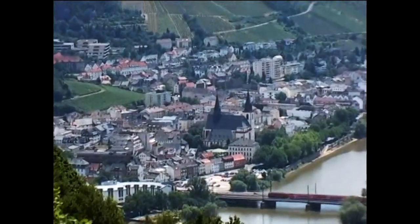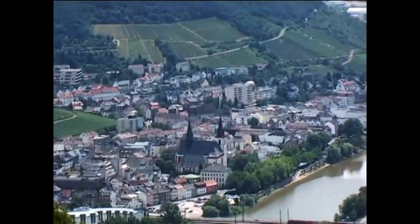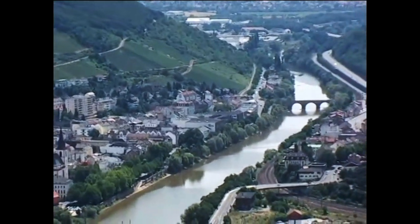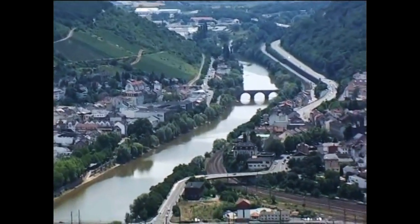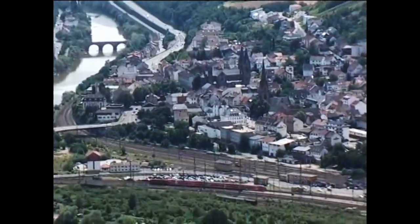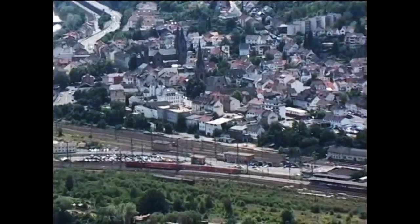Oh, there's Rudesheim. We went all the way down to Mainz. Yep, there's a bridge down there. What's the name of the town on the other side? I think it's Bingen. Bingen. There's the train.